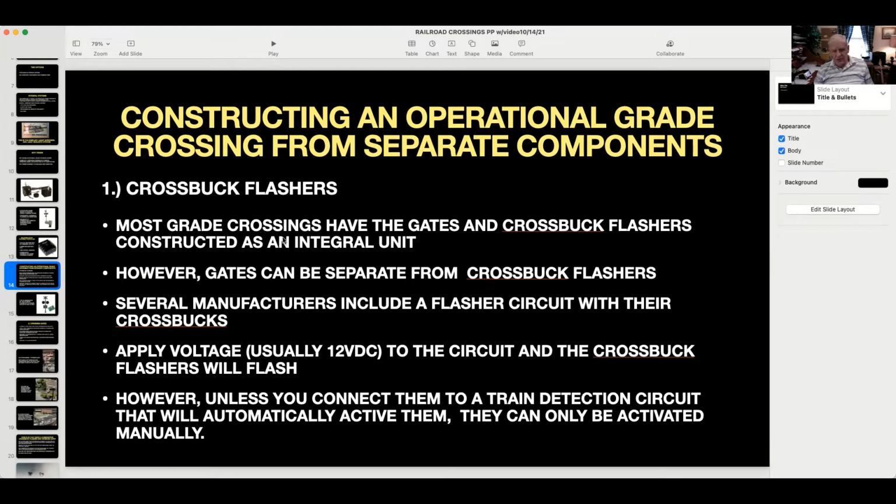So for crossbuck flashers, most grade crossings have gates and crossbuck flashers constructed as an integral unit. That means that the gates are actually attached to the post that the crossbuck flashers are on. But they can be separate. There's nothing that says they have to be connected. They're not as common, but I think they do exist.